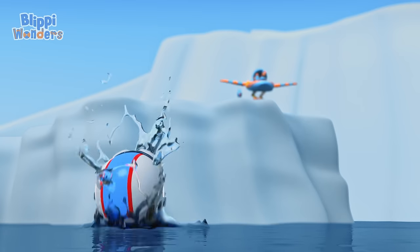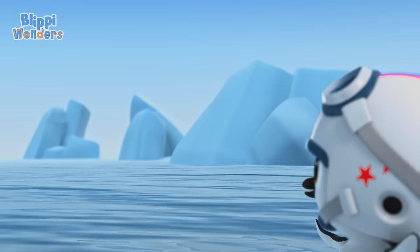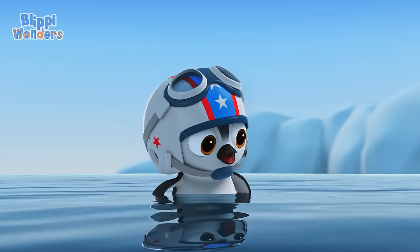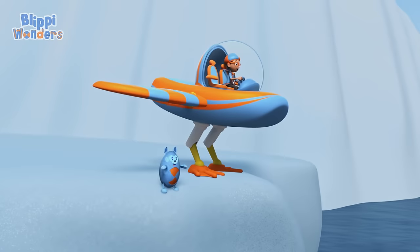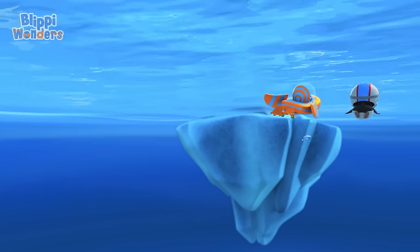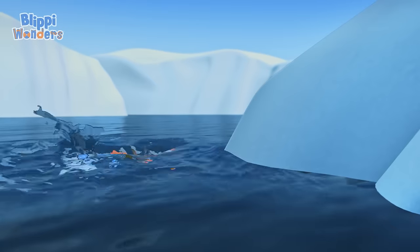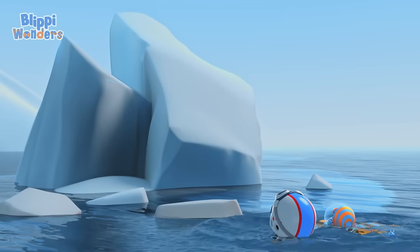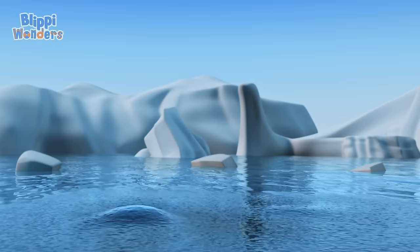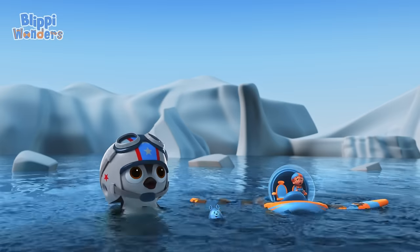Pepper? Almost got it. We just need to find the shimmer stripe iceberg. Then I really should be able to fly. Let's do it! Not this one. No shimmer stripes here. Whoa! Woohoo! Where could it be?